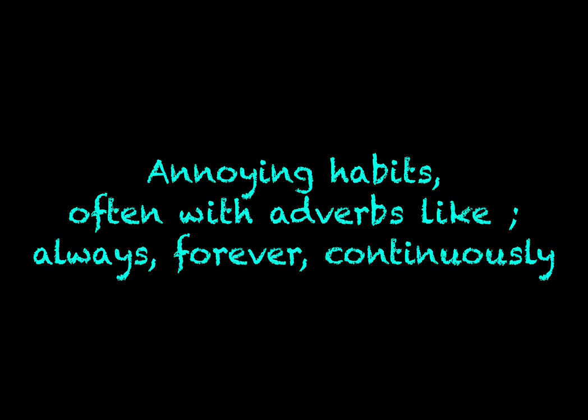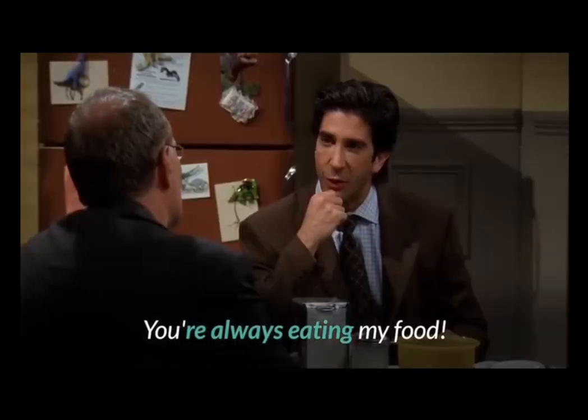And last but not least, we use present continuous for annoying habits, often with adverbs like always, forever, continuously, etc. When we use this tense with always, we often mean that we are annoyed at someone or something, or that we want to criticize or complain about something. Okay, watch this. You're always eating my food.